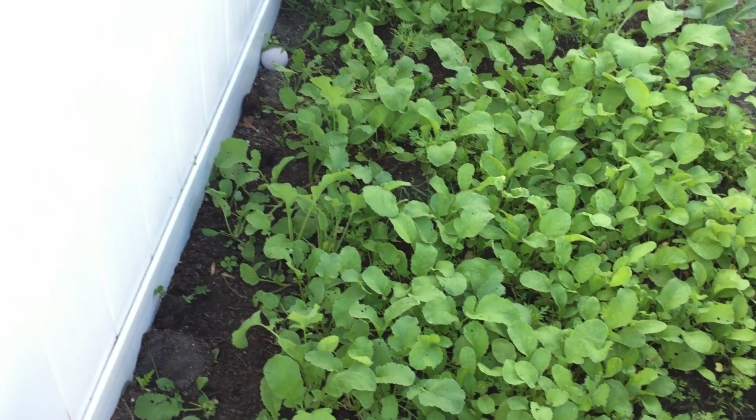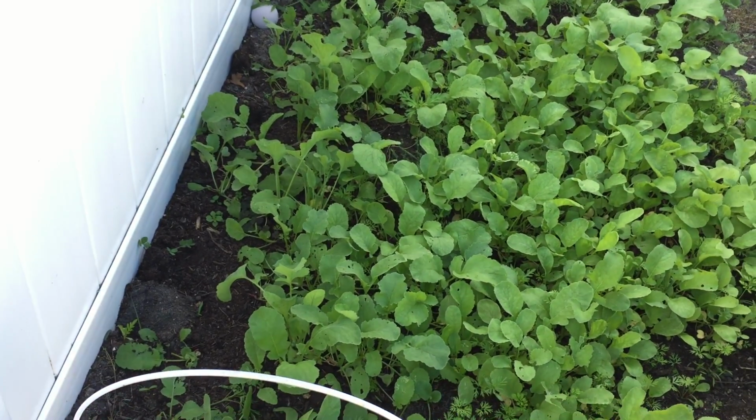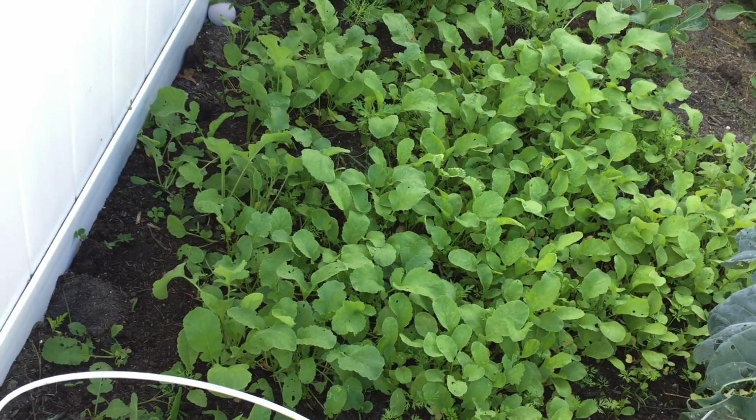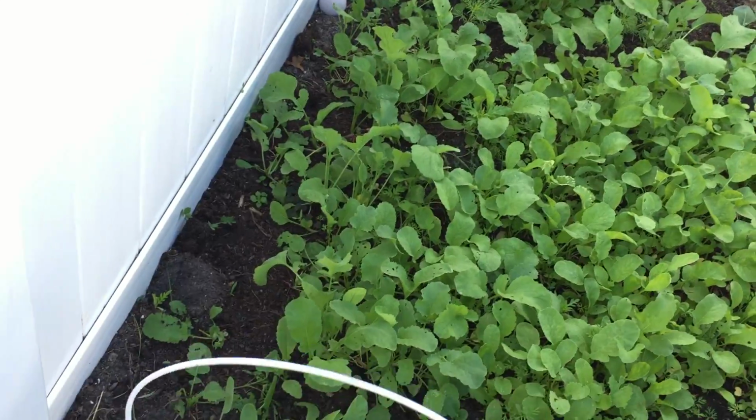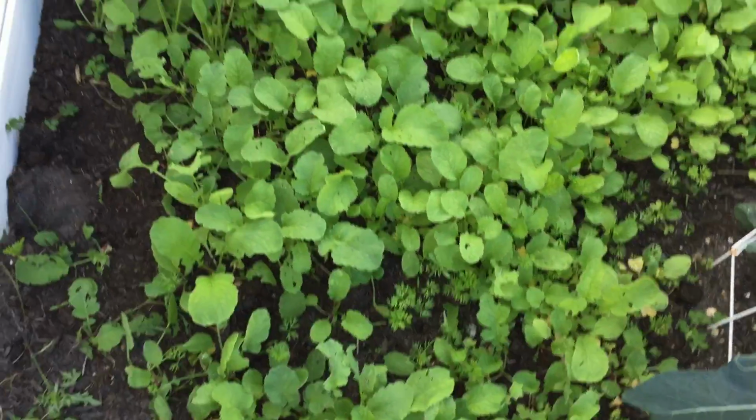The radish patch is looking good. The leaves are nice and big. I don't remember. I keep meaning to look up when they'll be ready to pick, but I'm pretty sure it's in a couple of weeks. The one radicchio here is doing its thing.